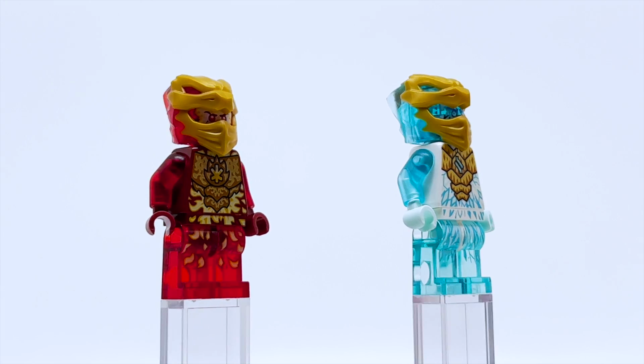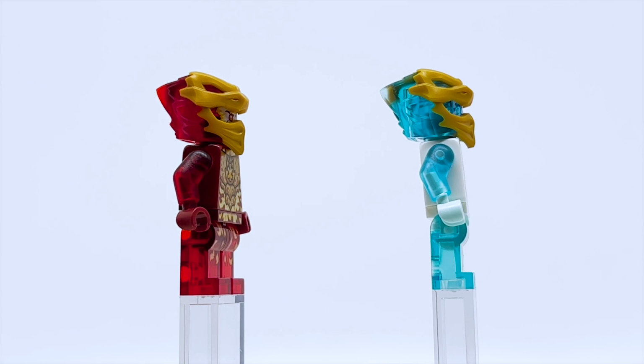Turn them to the side, you can see those dragon hoods. I mentioned this in my reviews, but I'm mixed on these. A part of me thinks, wow, those are really cool. And another part of me is like, these would be even cooler if they were just completely transparent, if they didn't have any gold at all.